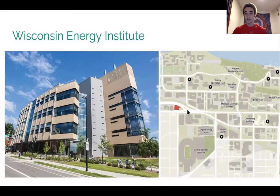We want to acknowledge that the land we reside on is the ancestral home of the Ho-Chunk Nation and 11 other First Nations groups residing in present-day Wisconsin. We want to acknowledge their inherent sovereignty and also recognize that these groups are doing some of the most important and leading work in transitioning to clean energy systems today.